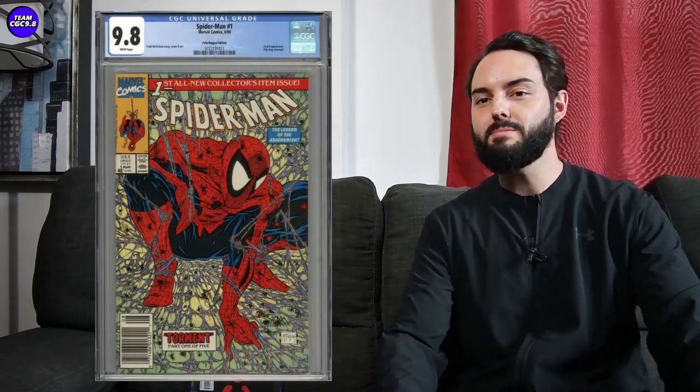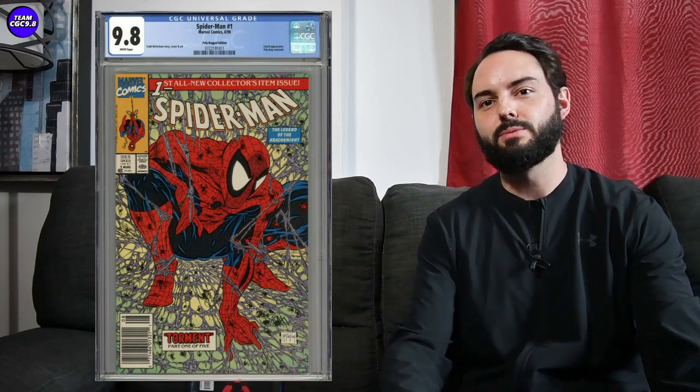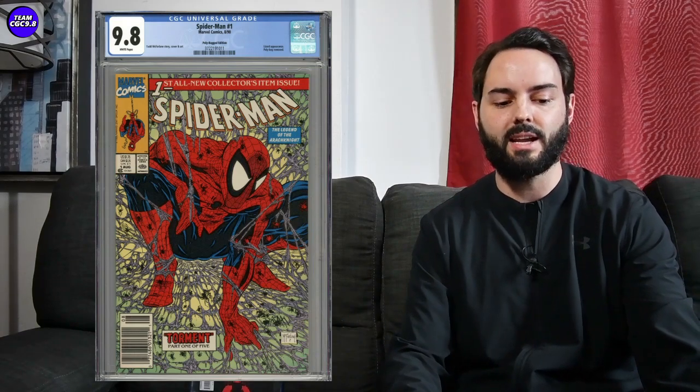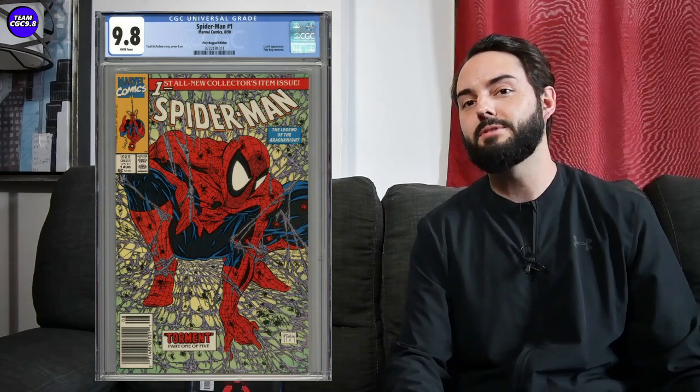All right, next one, a pretty solid price for this one. It's a Spider-Man number 1 in the polybag newsstand version in a 9.8. I do recommend this one if you ever wanted a Spider-Man number 1. There are so many in the direct edition that it makes a lot of sense to go after the newsstand, this polybagged newsstand version. This one sold for $285.